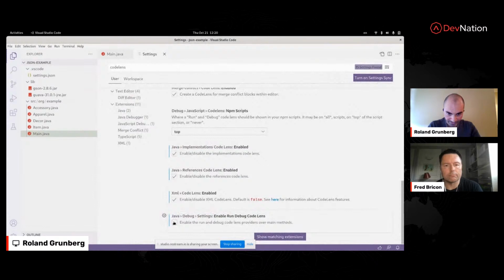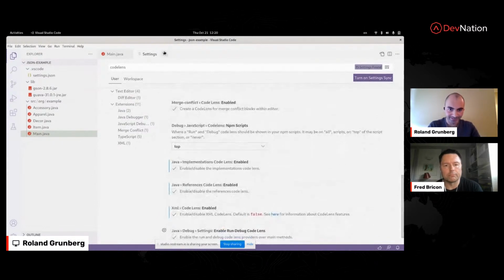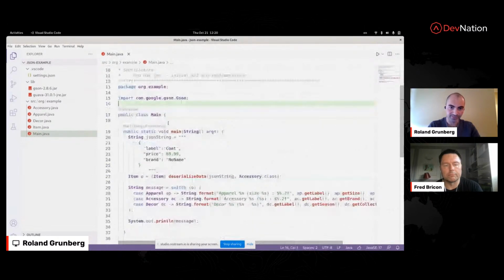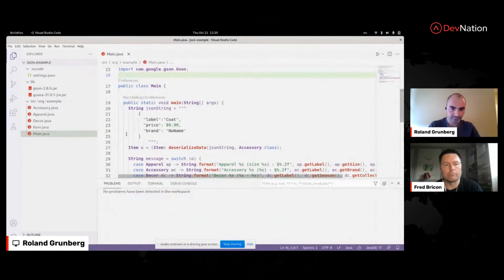Oh, that's actually good to know. There's so many settings that are really useful that sometimes you just wonder, is it enabled or not? But this is an example of something that's really great. And you can simply run your program.